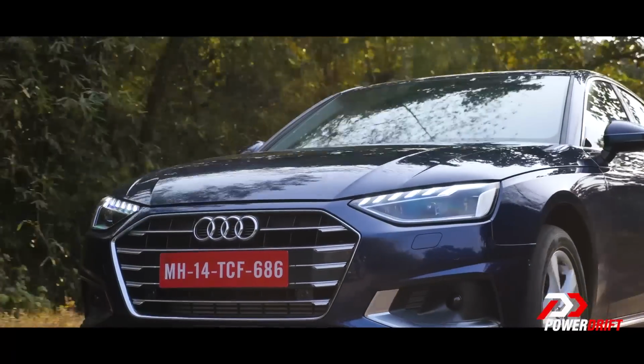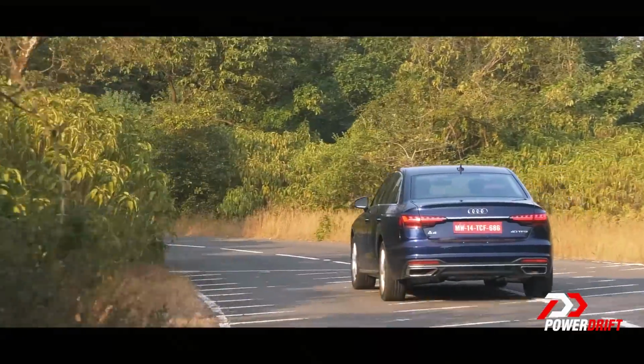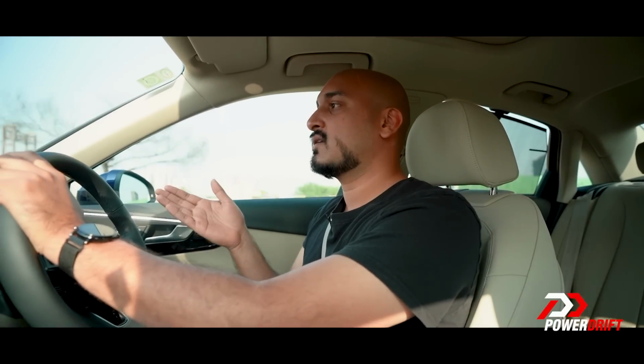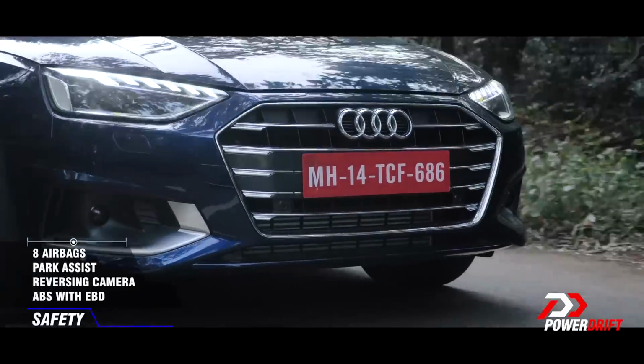Now you can forget about trying to benchmark the Audi A4 against the 3 Series or the Jaguar XE for that matter, which are both, by the way, extremely fun cars to drive. But Audi doesn't want to go down that route with the A4. When it wants to, Audi can actually make some serious charmers around the twisties. But with the A4, they figured that they're better off creating a niche elsewhere.